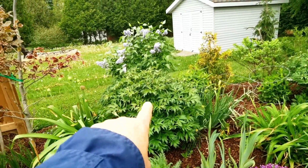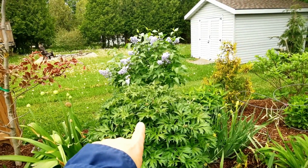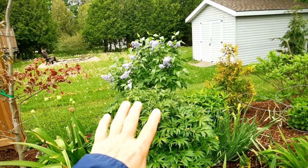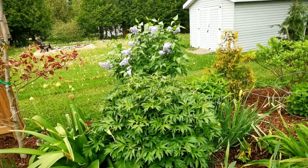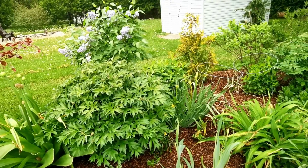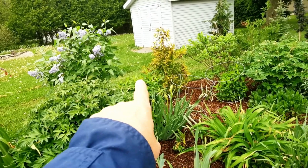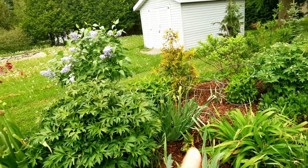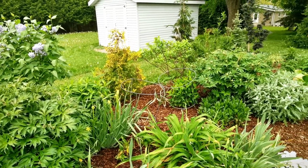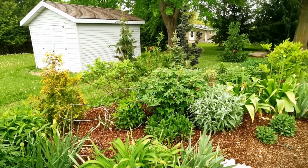That's another Peony. This one is a yellow, beautiful yellow, but it's got pinkish coral tones in it. It's beautiful. It's huge this year. Lots of buds. Some more Foxtail Lilies and some regular garden phlox in the back. I have quite a few different ones here. Some very unusual ones, so you'll want to come back and see those when they're out.